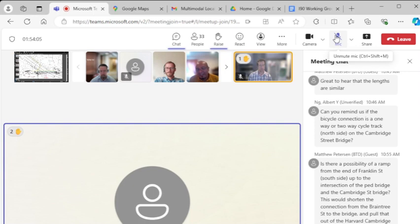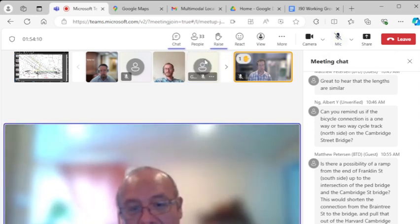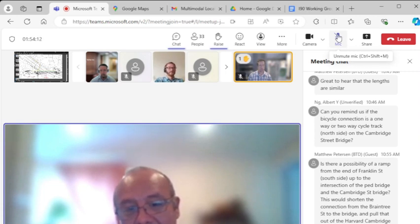Thank you, Galen. Those are concepts that totally resonate with me, and certainly designing for the old style of 5 feet for a bicycle lane is outdated, especially for an area like this.